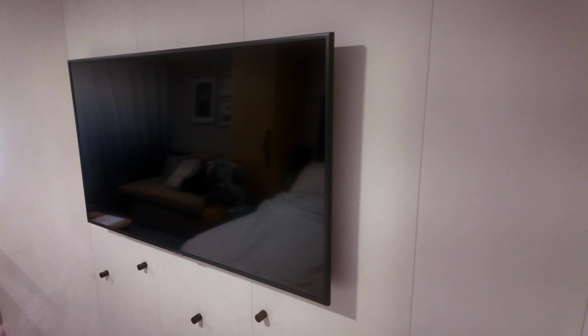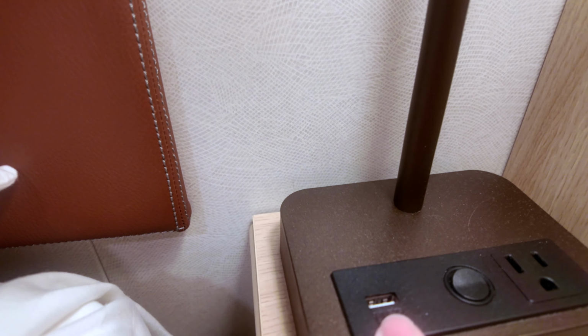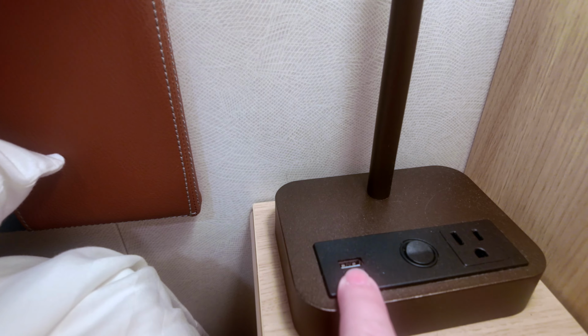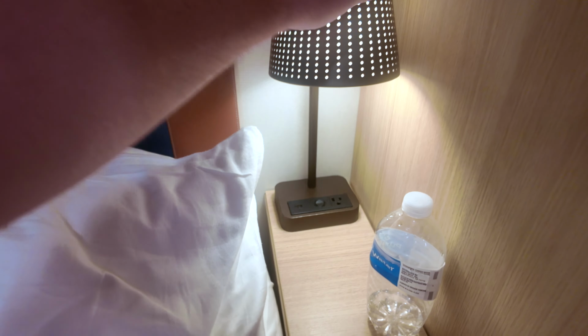Nice headboard. Nice TV right in line with the bed. Hooks down there that we don't ever really use. And each side of the bed has an outlet and a USB-A. Let me turn my camera here. A USB-A adapter, whereas on Utopia, the newest version of the ship, they have a USB-C. But you do have a power adapter, which is very nice on both sides, as well as these little reading lights, little cubbies here on the side.